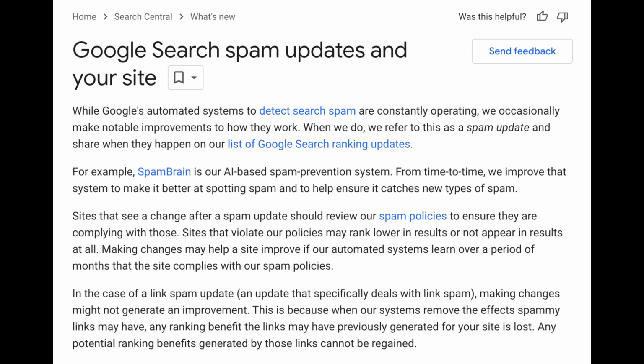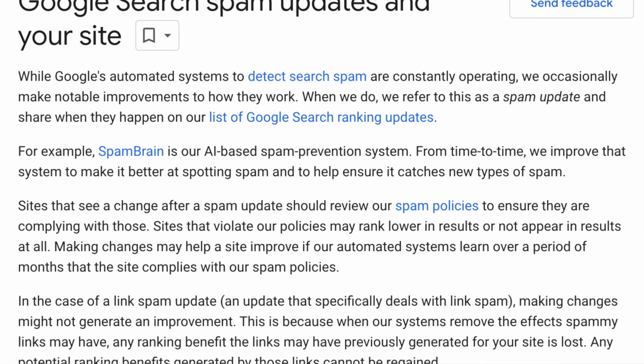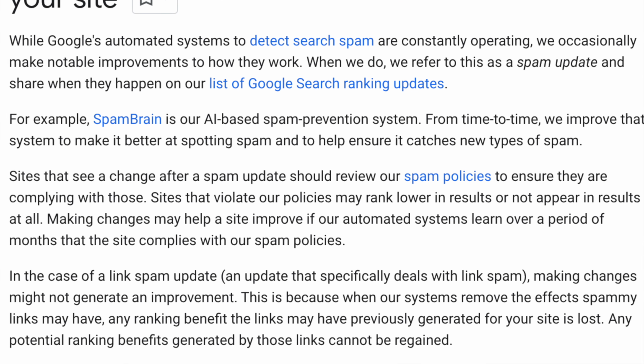Sites that see a change after a spam update should review our spam policies to ensure they are complying with those. Sites that violate our policies may rank lower in results and not appear in results at all. Making changes may help a site improve if our automated systems learn over a period of months that a site complies with our spam policies. In the case of link spam updates, which this is actually not, this is a spam update, not a link spam update, making changes might not generate an improvement. This is because when our systems remove the effects spammy links may have, any ranking benefit the links may have previously generated for your site is lost. Any potential ranking benefits generated by those links cannot be regained." Again, this is not a link spam update. Google called this a spam update and not a link spam update.